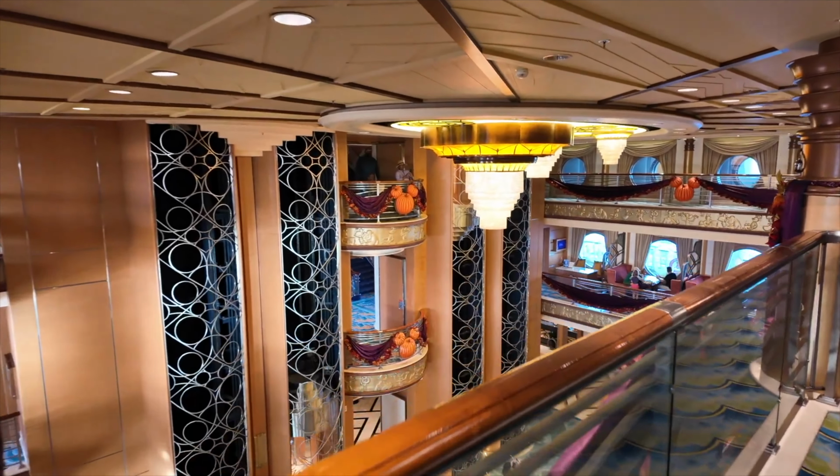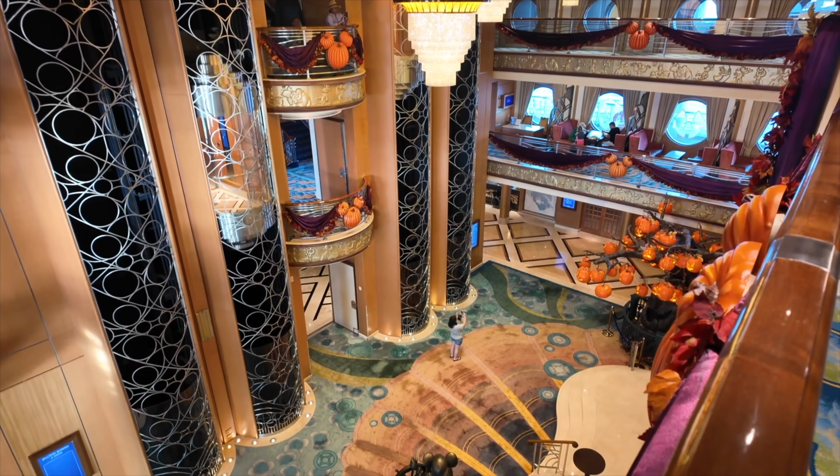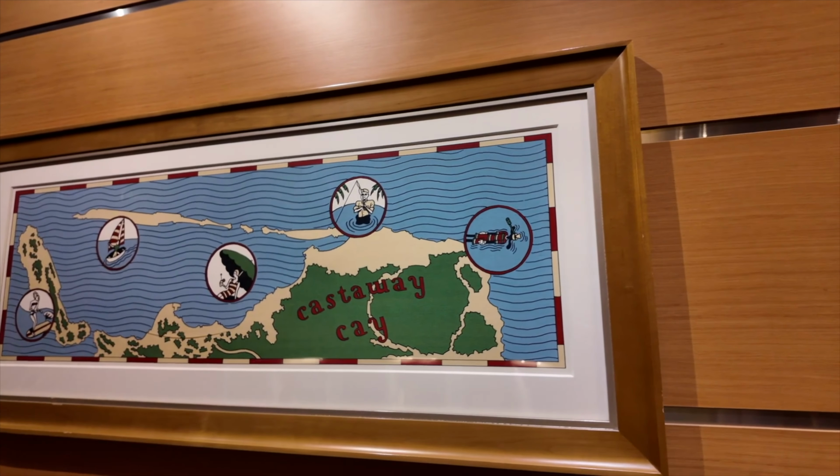I've pulled everything together from Disney's official website, personal experience, and even some tips that the most cruised passengers may forget from time to time. So here's your full guide to sailing on Disney Cruise Line for the first time.